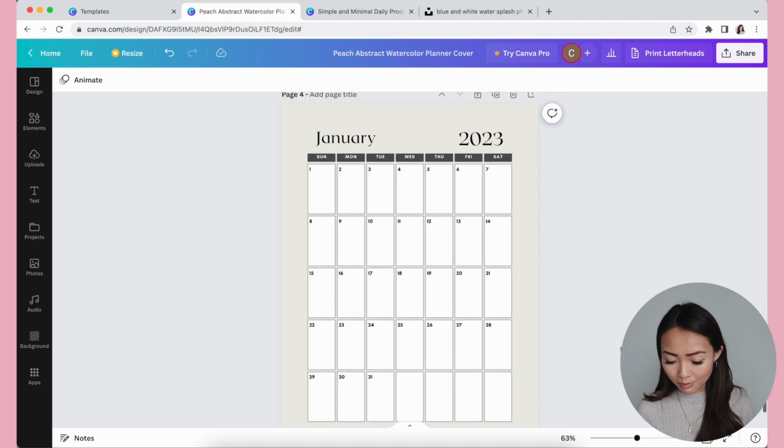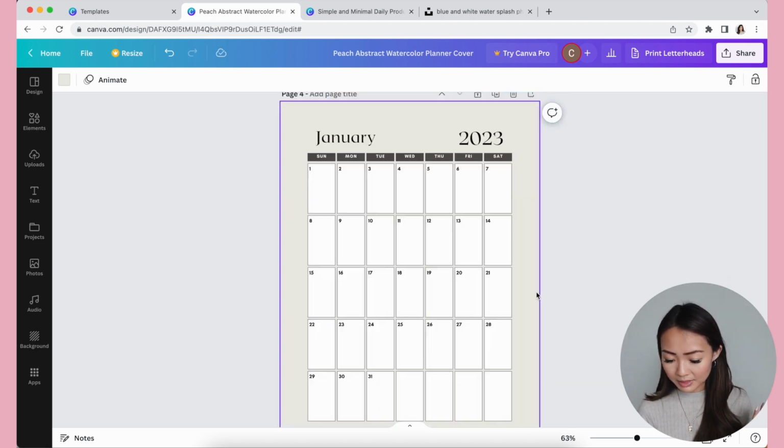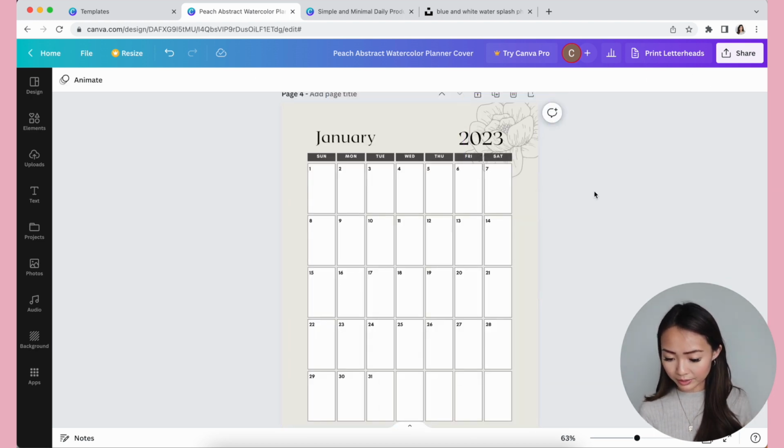If you want to make it more aesthetic, I can add little elements like the flowers there, and there you go. So that is a month. I don't really use this view in my planner most times because I like to use my Google Calendar, so I don't really use my planner for that. But if you do want that, there's a lot of different options. So that's exactly what I use. Changed mine so that it doesn't have a background color.